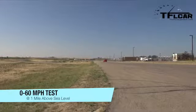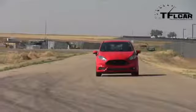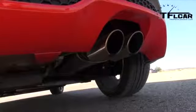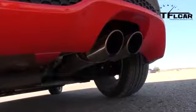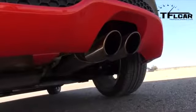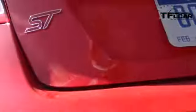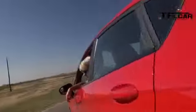Oh, it's fun. Oh, this is fun. Oh, 8.05 on my first try. That's not too bad. American turbocharging right there, y'all.